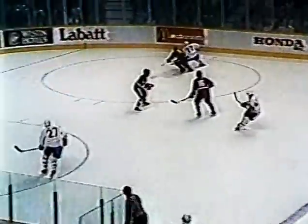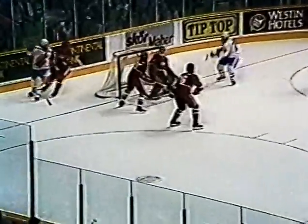Gretzky's on the line along with Tonelli. Here's Coffey moving it in. Tonelli's there. He scores! John Tonelli! All the Team Canada players are off the bench. Beautiful play by Paul Coffey.